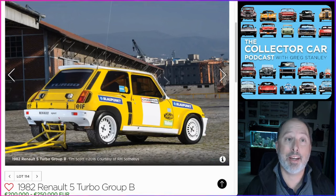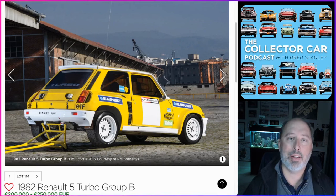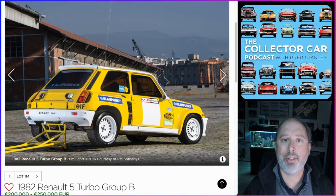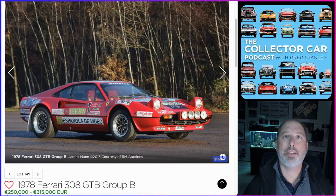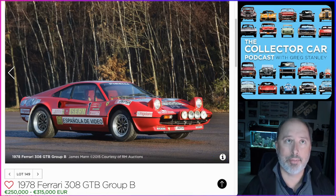All right, the next one, I also do not have a picture, but I'm going to throw one up that's fairly similar. It's the 288 GTO. So this is a big car, big Ferrari, worth a lot of money today. But it was originally designed for other purposes. Now, what I did not know is there was another Ferrari, the picture I'm about to show you here. The 308 GTB apparently was used in Group B as well for a little while. So I'll flip through those pictures while I talk about the GTO.